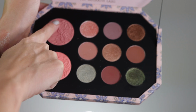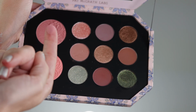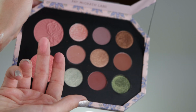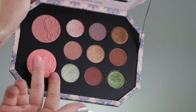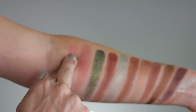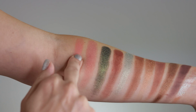Now for the blushes, this one is Nymphet. This is a really, really beautiful shade. This one is much more vibrant, and I don't know if I'm gonna love this one. The thing with this second shade is that it is super vibrant. I'm not sure how this will look on a deeper skin tone. So Nymphet is an existing shade, and Coral Cosmos is a new shade. And for the blushes, we will see how they will build up.